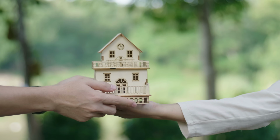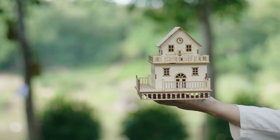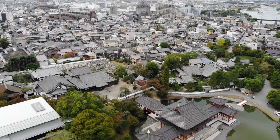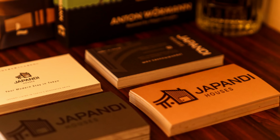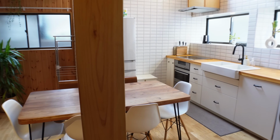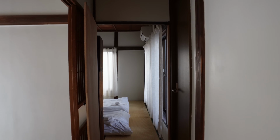The best way to run an Airbnb in Japan is to buy a house in a prime location that's zoned for short-term rentals. And that's exactly what we're doing at Japandi Houses. By owning the right property, you can sidestep all those rental restrictions and focus on creating an amazing guest experience.